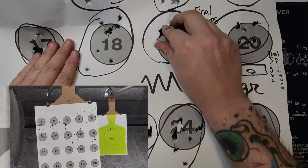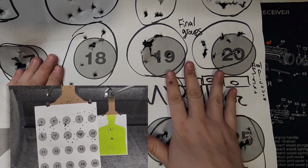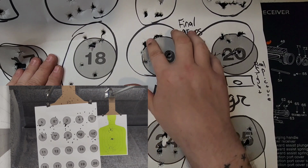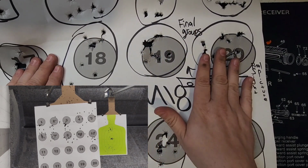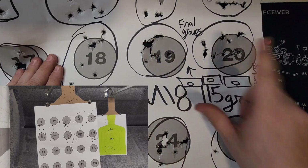And my last couple of groups looked like these, 19 and 20. So I just found that that's interesting. The gun will group. It's shooting a little tiny bit left, but mostly dead on. But it's important to see, though, that it took me some time.